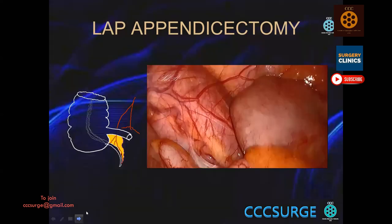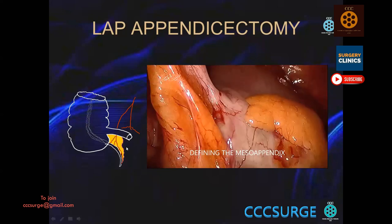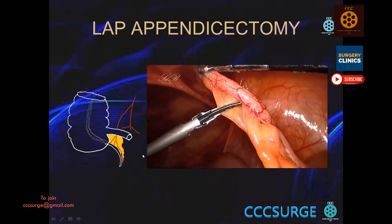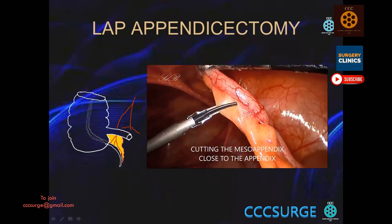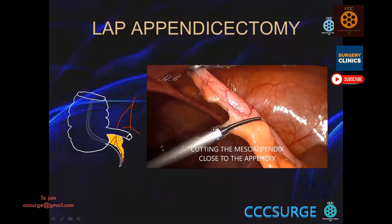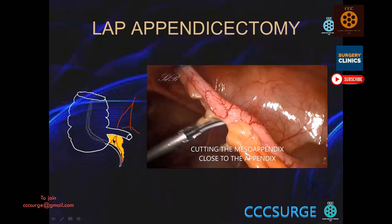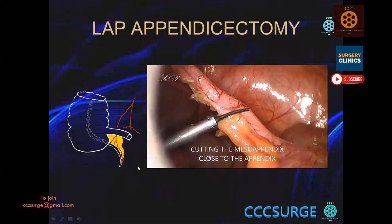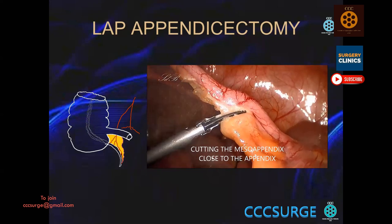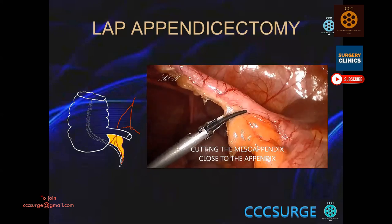Now, laparoscopic, you can do it. The important thing is to define the mesoappendix, but there's an important difference. When you cut the mesoappendix, you cut it close to the appendix. Remember what we did when we were doing laparoscopy open was we were tying it out here. There's a reason for that. There are two reasons for that. A, the vessels are thinner out here, and you can see that we are using a harmonic scalpel. So we need something that can coagulate, and it's better to coagulate smaller vessels than large. But there's another important reason, and that's going to become pretty obvious.